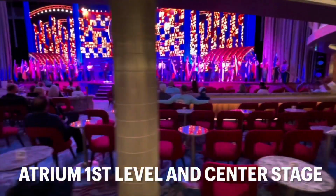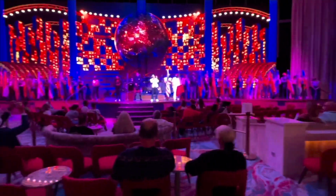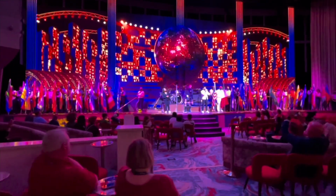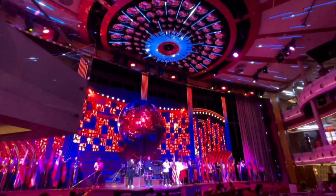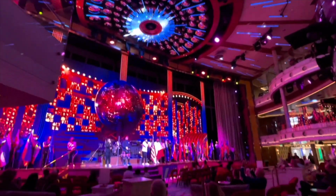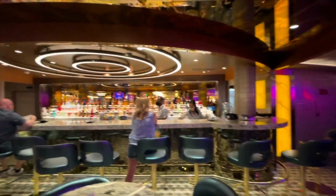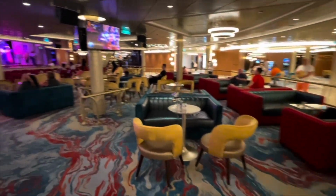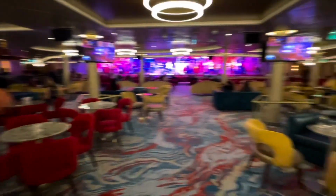And finally, we're here on the first level of the atrium on deck 6, right in front of the center stage, where you can enjoy some of the shows, such as Deal or No Deal. This center stage is absolutely gorgeous from the top to bottom, and during the day, the screens actually open up to see the outside. There's this bar where you can grab your drink and watch your show. Lots of seating along this area with comfortable couches, and you can see the show from anywhere you sit.